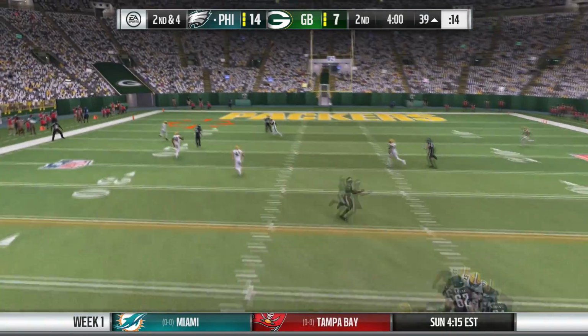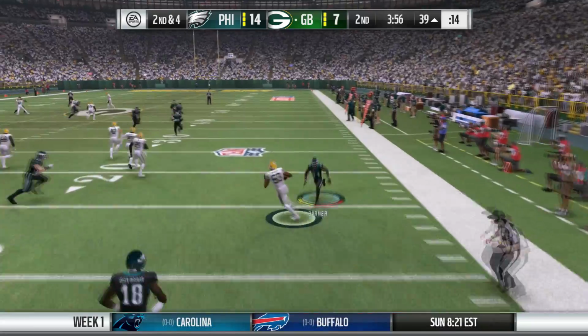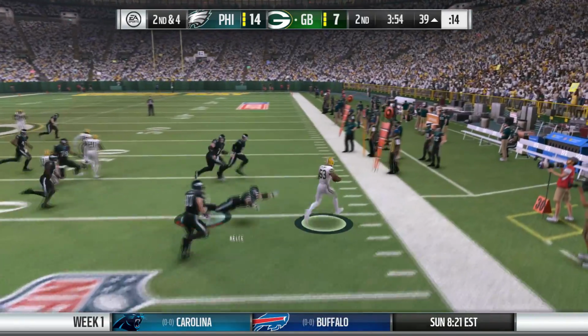Kenyon Barner. Oh, that was not a good pass. Oh, tip ball. Interception, Nick Perry. Someone make the tackle at least. Carson Wentz, make the tackle.